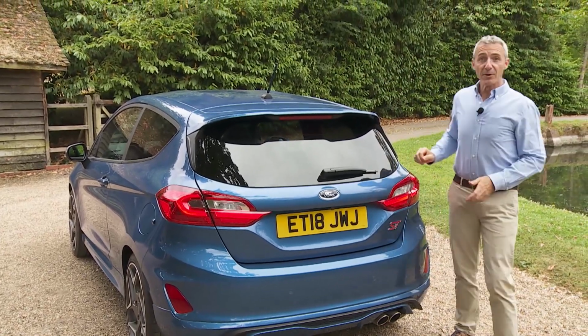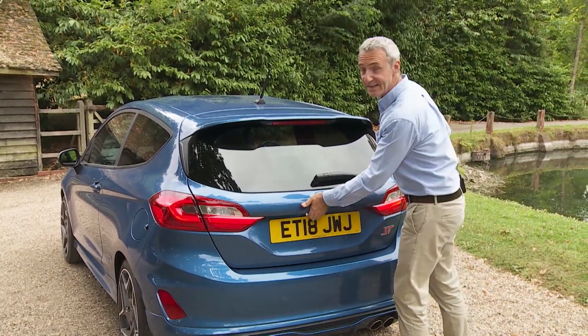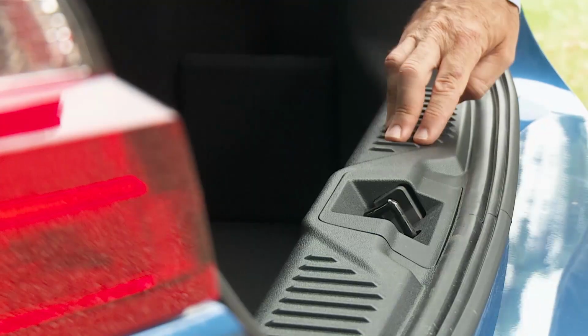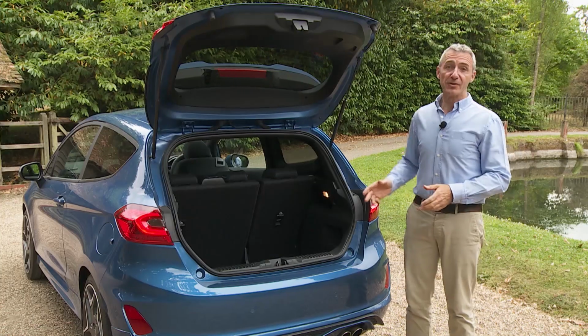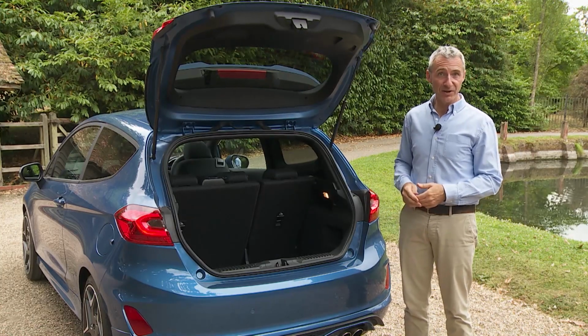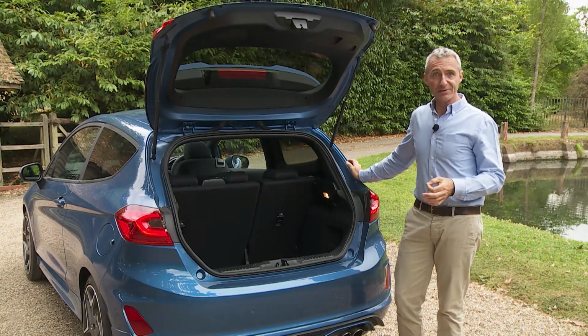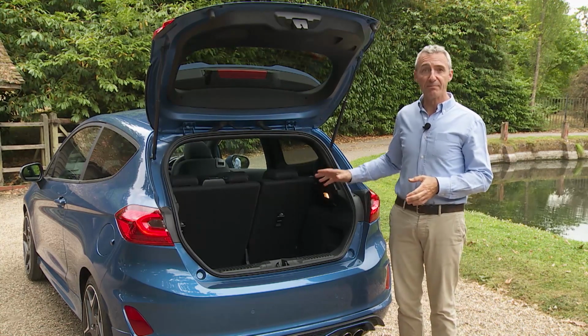Finally, let's take a look at the boot. Now, the wide tailgate gives easy cargo area access, but there's still quite a high sill to heave bigger shopping bags over. Mind you, that's common to many super mini hot hatch models, and the hassle it causes is minimised if you pay the small amount extra for the optional adjustable height boot floor.